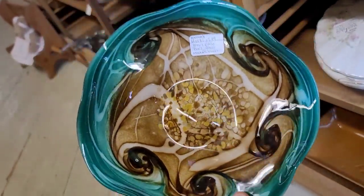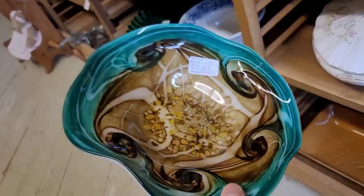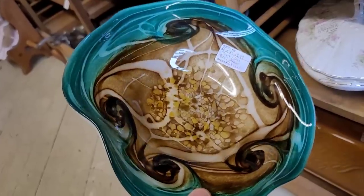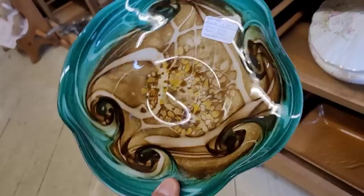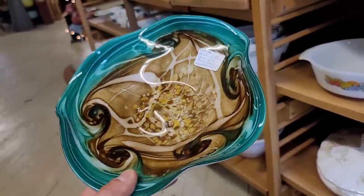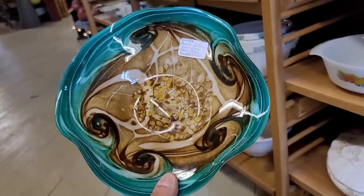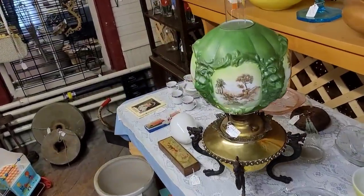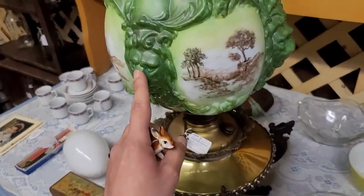$19.99. That's pretty. Again, just a huge fan of the earth tones. Nice and glossy glass there. Very pretty. I'm going to hold off on that one, though. It's just, while I like it, it's not wowing me. Now, that lamp is wowing me. Look at that stand on that one with the lion heads.